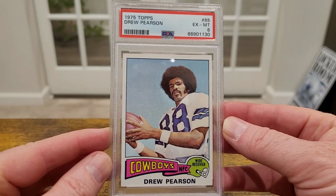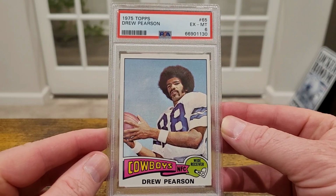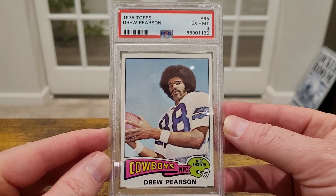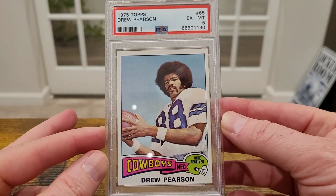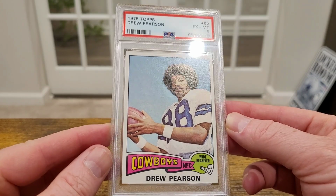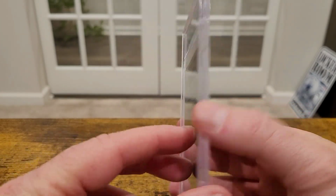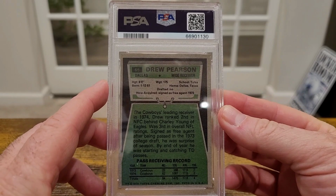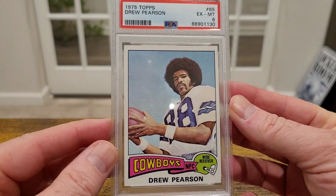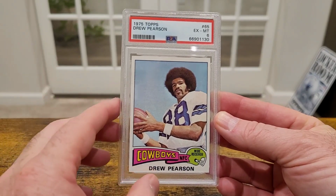I will say, in my opinion, with vintage, I think this 6 looks better than some 7s I've seen in vintage baseball and whatnot. And I've held this card in my hand too, raw. And that kind of throws me about vintage sometimes. I mean, it's obviously not perfect. It's got some soft corners, but it presents well. It's centered well. To me, I think this should have got a 7. But happy with a 6. And now I've got me a graded Pearson rookie.